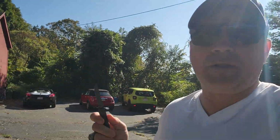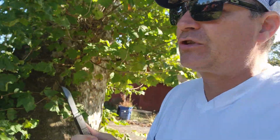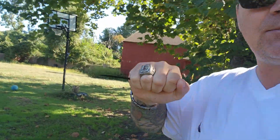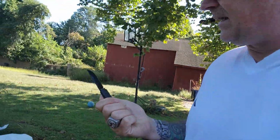I am loving the black on black. I'm not gonna lie, guys. This black on black just looks super tough, right? It's almost evil looking. It is so nice. It's evil looking but classy at the same time, kind of like me.